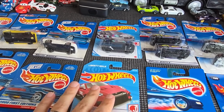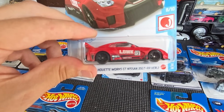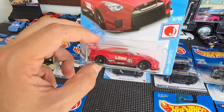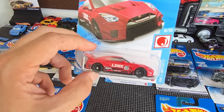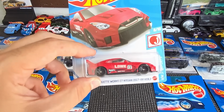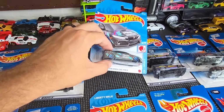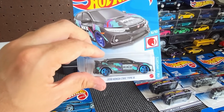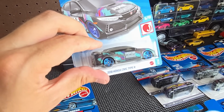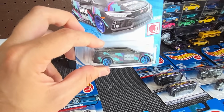And then we moved on to another spot where I grabbed two cars. We got the Liberty Walk Silhouette Works GT Nissan R35 in red. I think I might have this only in the Team Transport. I'm pretty sure that's the car in the red. I don't know. I don't think it's an R34, right? No, I'm pretty sure it's this one. And then the 2018 Civic Type R. Like I mentioned before, I had given the one that I had to TJ, and I don't know if I ever did get a replacement. It's quite possible.